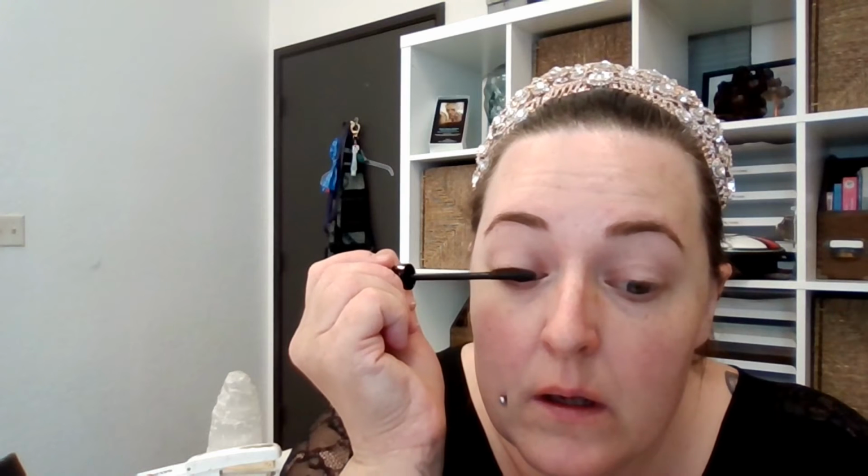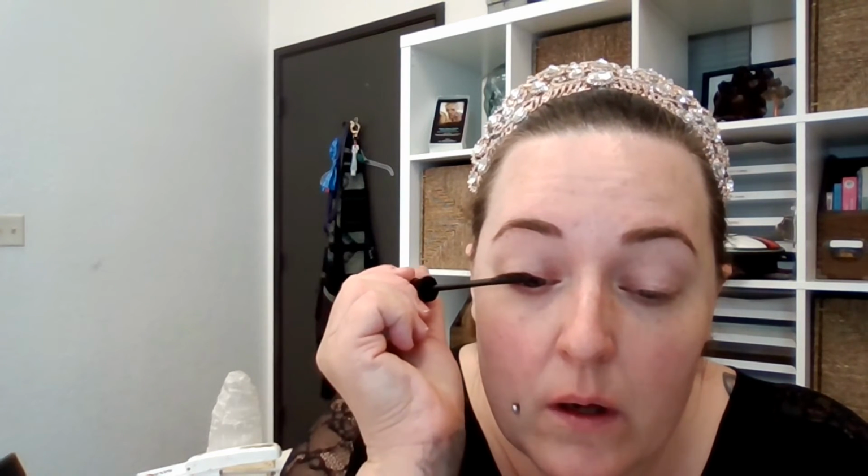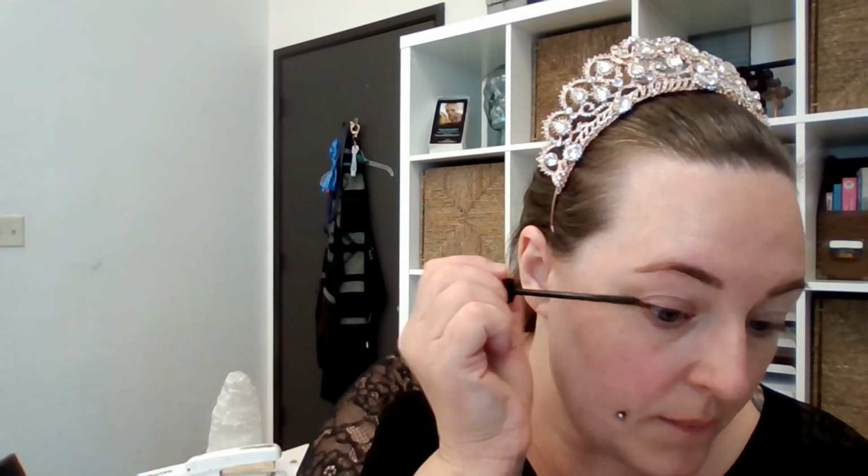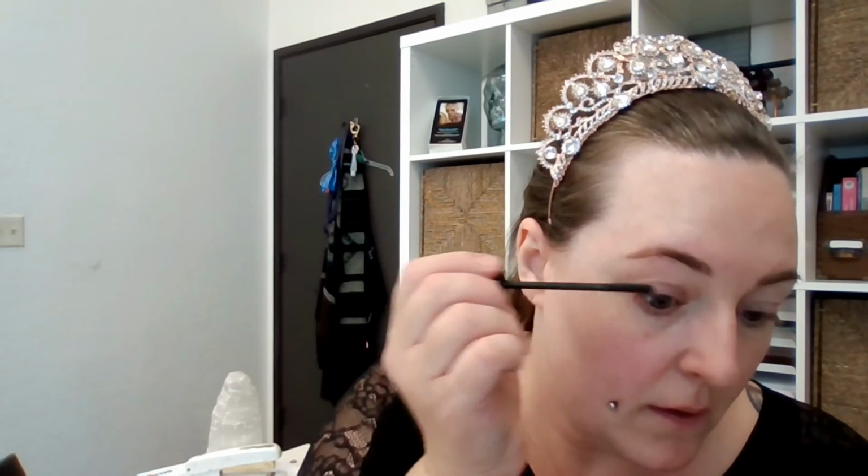So it's kind of a pliable, flexible wand. It's very dark. So seems to be working. Ooh.